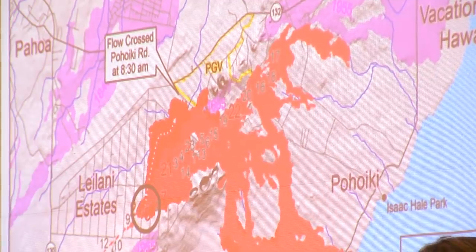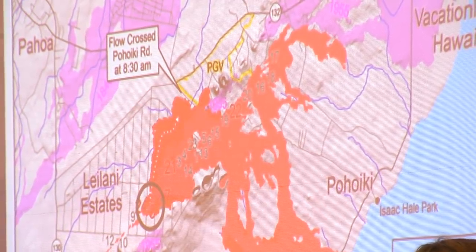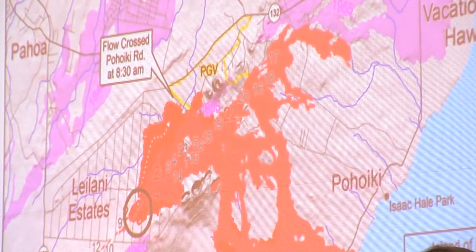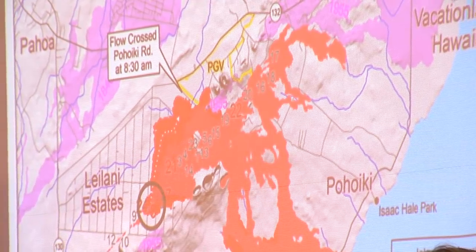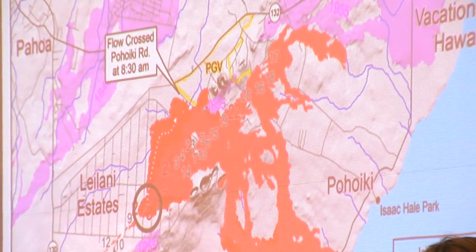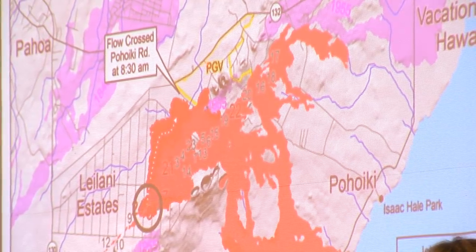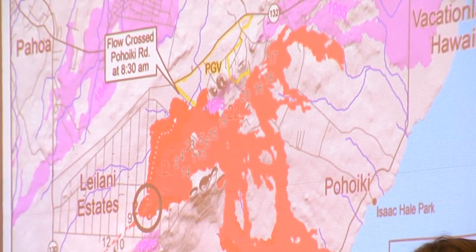The most active fissure right now is fissure 8, and it's the one in the black circle. And it has been feeding lava for the past couple of days out toward the northeast. And that particular flow has reached past the PGV access road and also has crossed Highway 132.